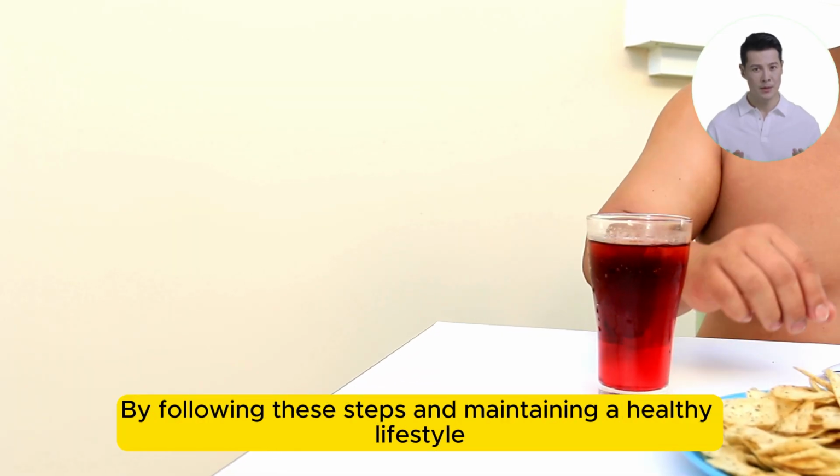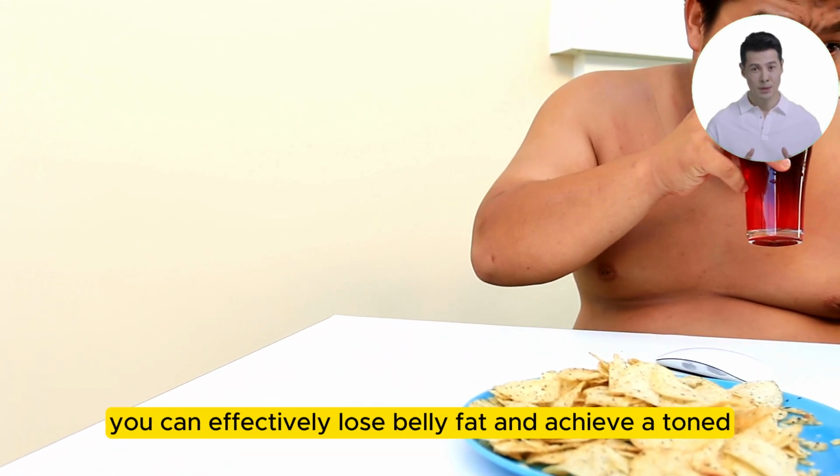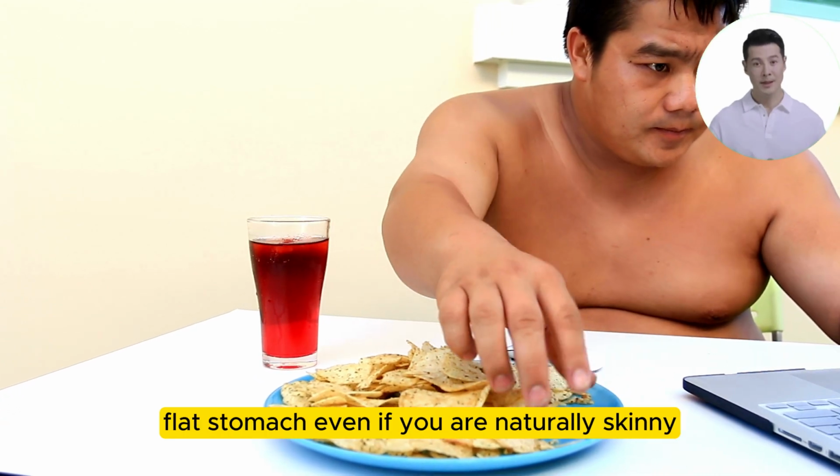By following these steps and maintaining a healthy lifestyle, you can effectively lose belly fat and achieve a toned, flat stomach even if you are naturally skinny.